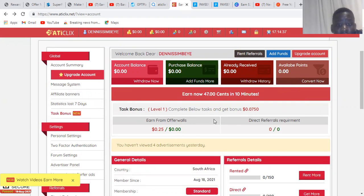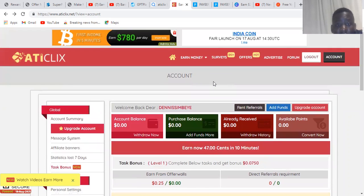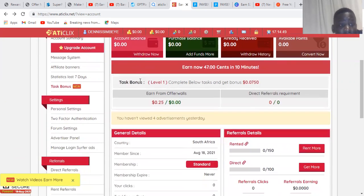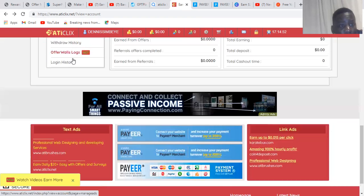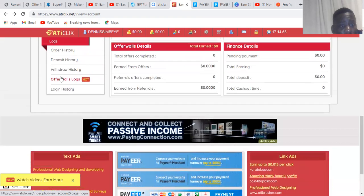So far I've already made more than 0.00750 cents. This is the money that I've made just by the simple task that I was doing there. So as you can see, it is as simple as that, guys. So what you have to do again is to refer your friends, as many as you can.